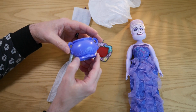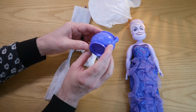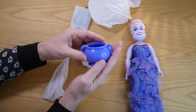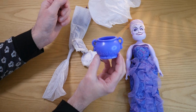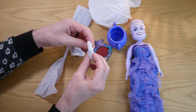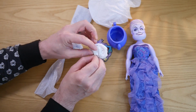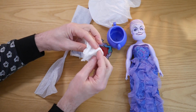It's a bit insensitive. Anyway, so she has a cauldron here, which is made of a hard plastic. So that is that. I mean, a lot of these things you can kind of use, I suppose, as sort of background things in pictures. It'd be good for Halloween as well.